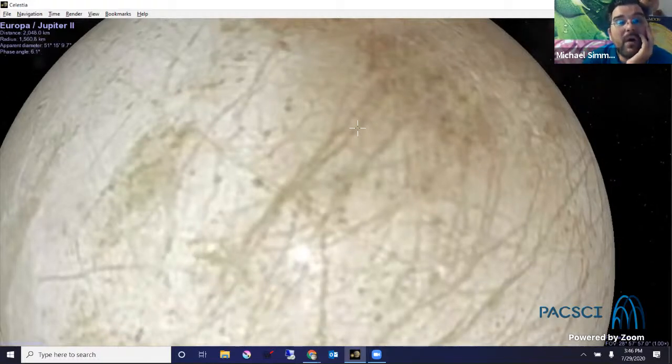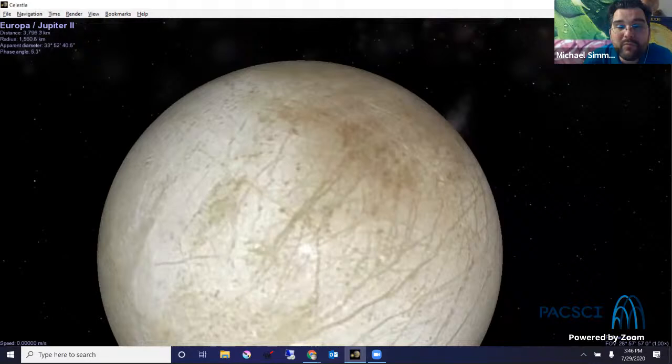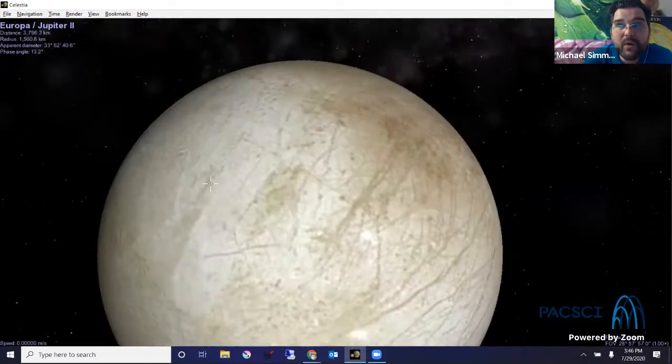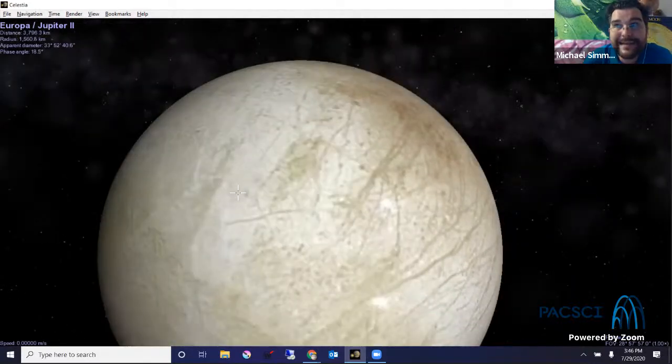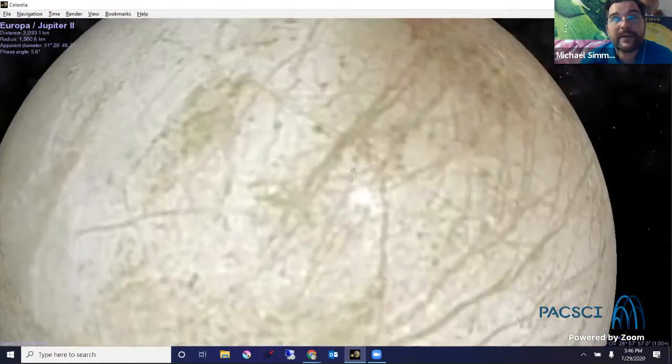Friends, we think there's water underneath this ice on a moon that goes around Jupiter. We think that there's so much water on Europa that there might be more water on this moon than all of the oceans on planet Earth. And so there are missions that we are even planning right now to maybe one day drill down into this ice and go ice fishing.